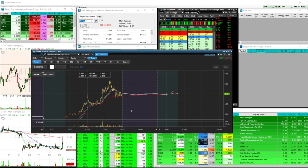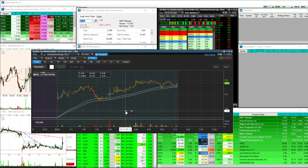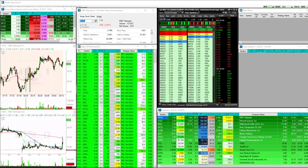So that's pretty much it for this morning. Just a tight watch, and that's fine. Less is better. MTSL will be my main focus today, and SINT will be on watch for a possible short this morning.